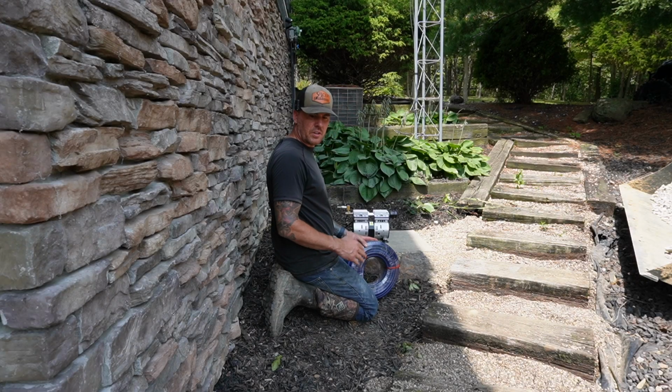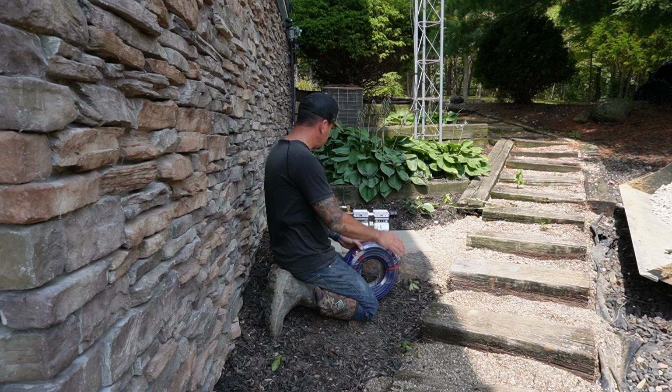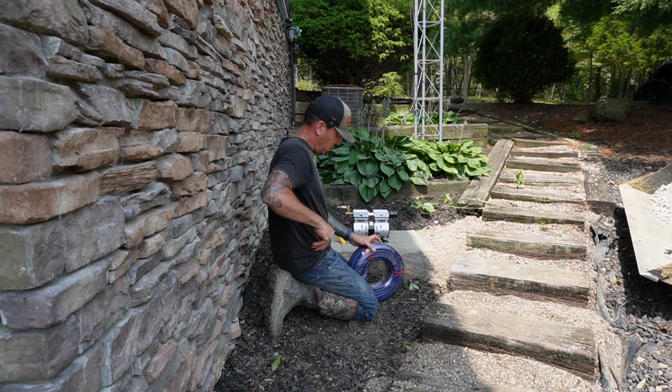Well, better late than never. Looks like the sun's starting to move around. We actually have some shade here now. Probably should have just waited to do this.